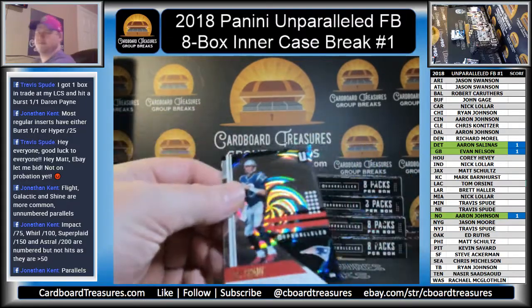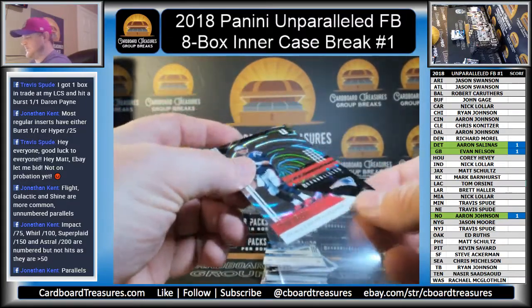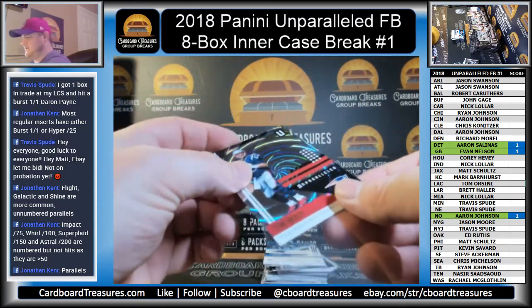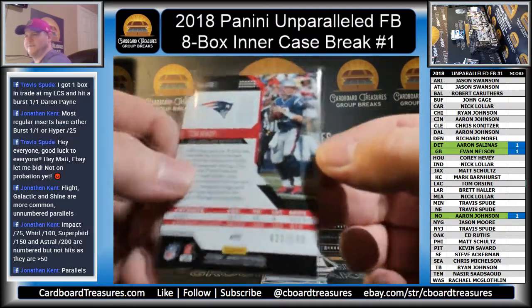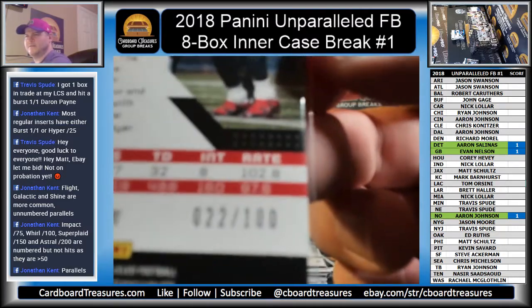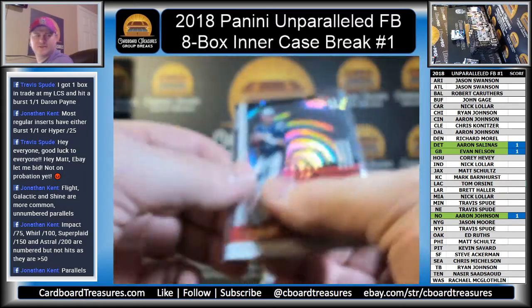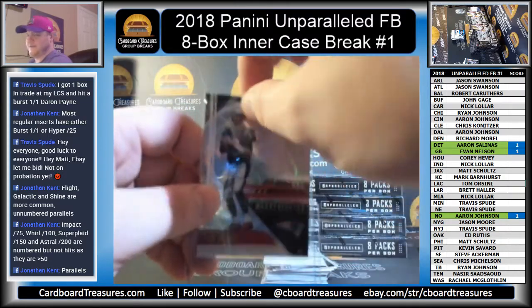Let's see what this parallel is. You hit a burst one of one, Daron Payne. That's awesome. This is 22 of 100, going to the Patriots. New England, that is Travis. That doesn't count as a hit. We'll get that in the top loader anyway.